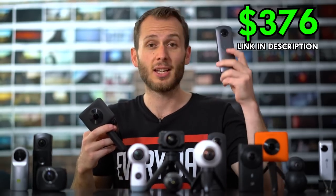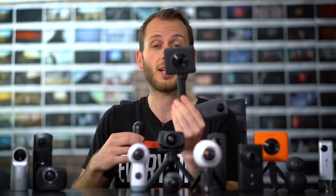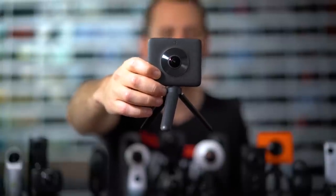If you have between $350 and $400 to spend, the Theta V is just going to be an awesome camera for you. However, if it's more around the $200 to $250 price range, then the Xiaomi Mi Sphere is an excellent second best. It can do the vast majority of things that the Theta V can do, and in some cases, it can do way better. So the Xiaomi Mi Sphere is still my camera of choice for those on a budget.